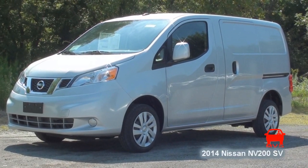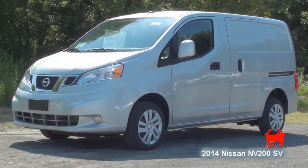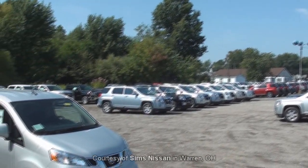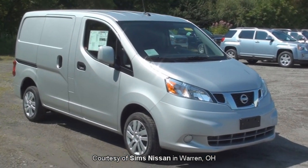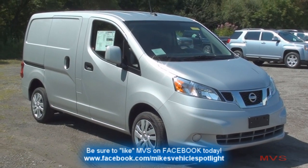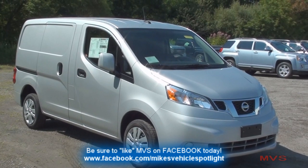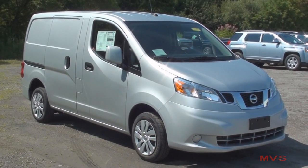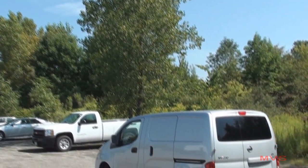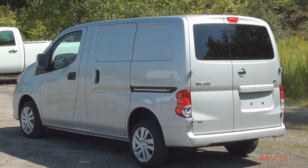Today's MVS shines on the 2014 Nissan NV200 SV cargo van. Nissan introduced the NV200 light commercial vehicle for the 2010 model year. The first NV200 model introduced to the United States was for 2013. The NV200 is placed under the larger NV cargo and NV passenger vehicles. The NV200 is also available in two trim levels, the base S trim and the SV trim.